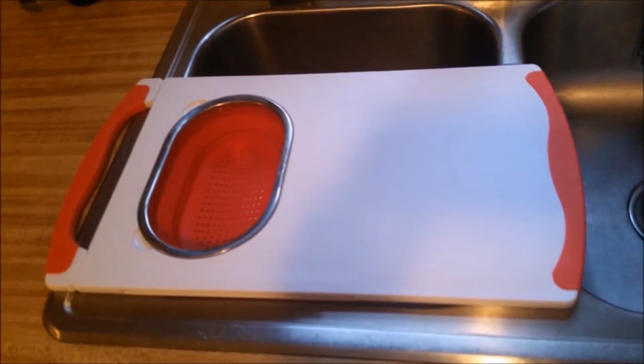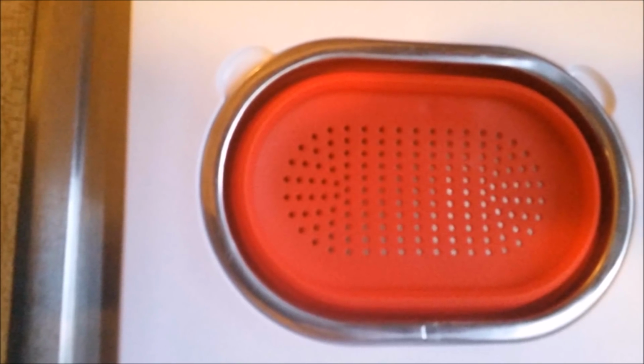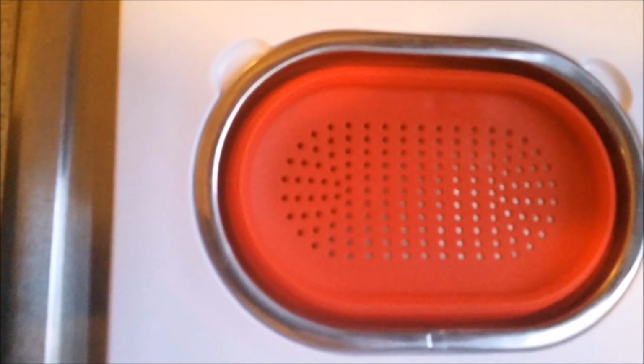Sometimes it gets the peels, other times it gets the chopped veggies. It's also the perfect size for rinsing off a pint of berries before you start using them.